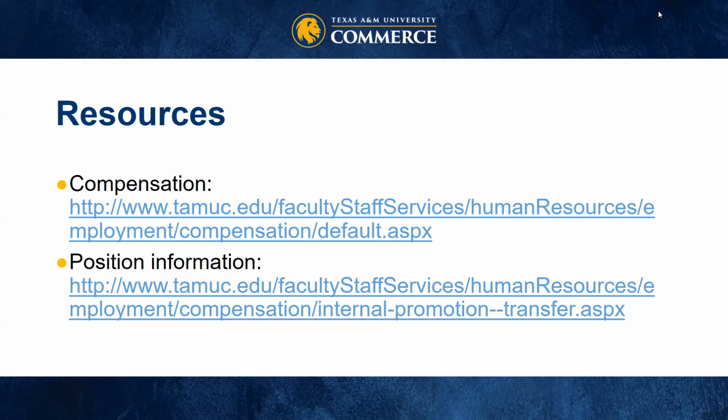She said HR has been working on getting our site updated, and they have requested to put pay grades and basic title tables back on our website, but we're waiting for approval for that. System took theirs off for a time, and so A&M-Commerce is just waiting to see what we should do to be consistent with the system.